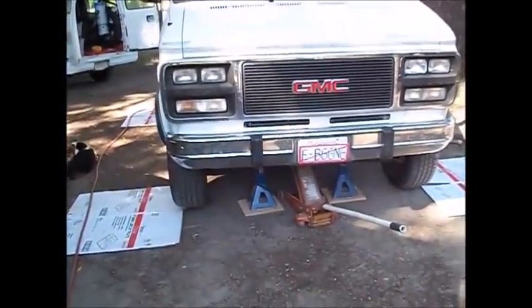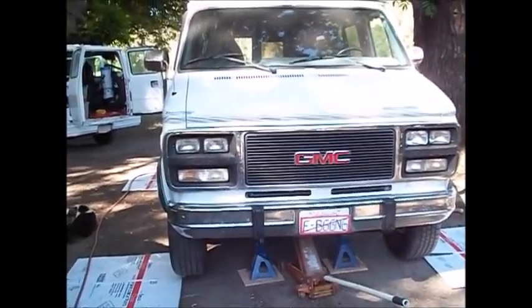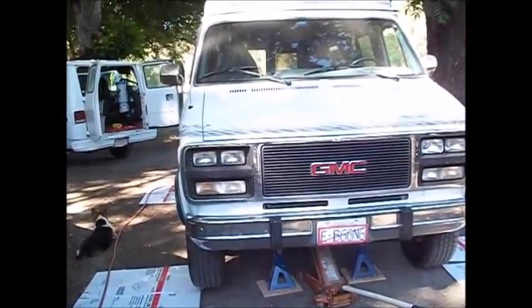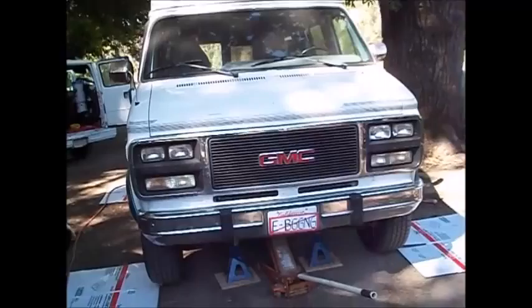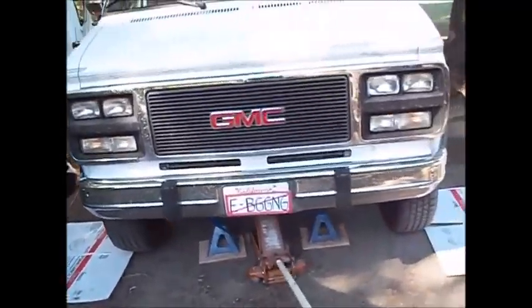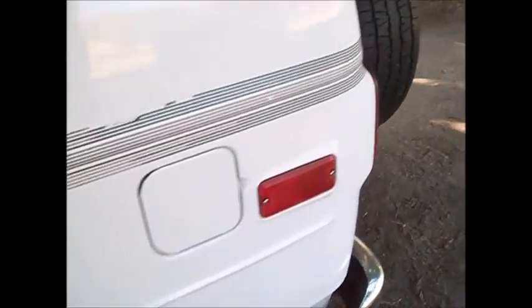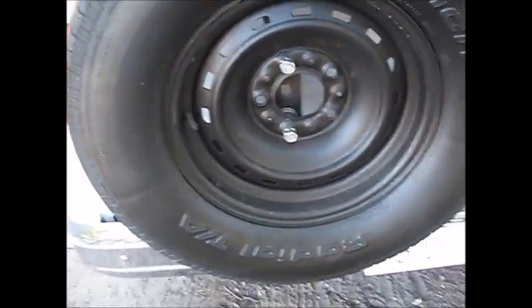as you can see, the rig's jacked up. I got the whole thing in the air. I'm going to take the tires off. The main reason I'm taking the tires off is because I want to paint them. And I did a little experiment. I'll show you here. But while I got it off, I was going to check the brakes too anyways, because I'll have access.